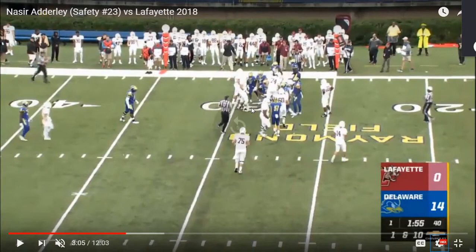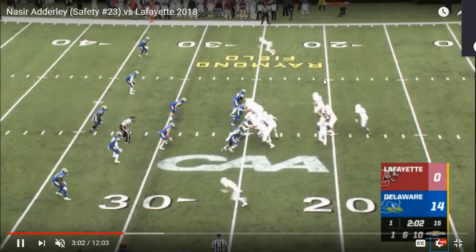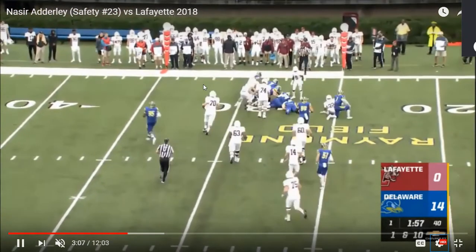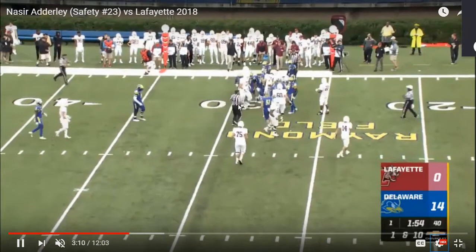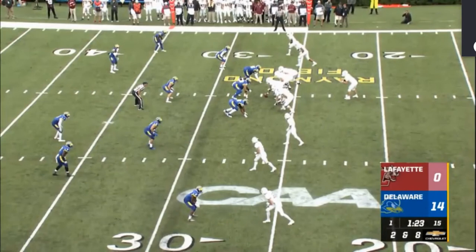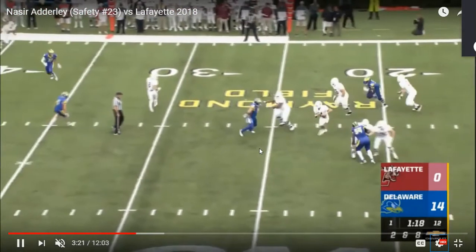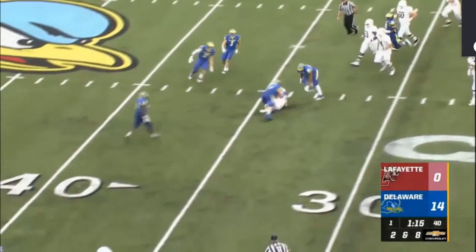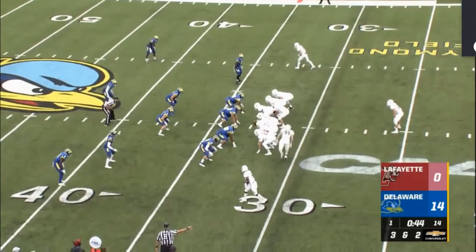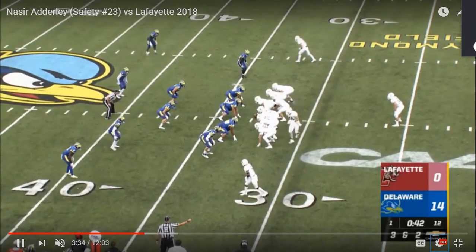I like his efficiency here. And now that we know this is going to be a run, we're going to watch how he adjusts to this. He takes away the cutbacks. Safety side. Here, he has a defensive signal caller there for the secondary.